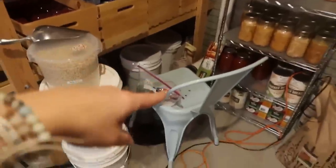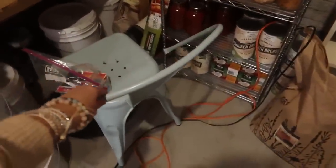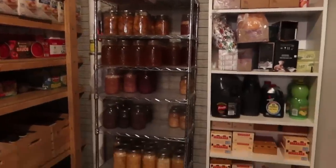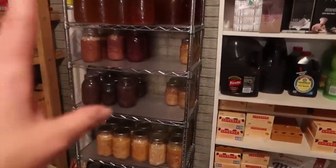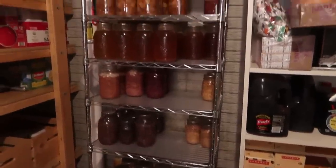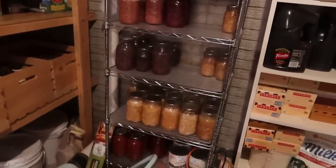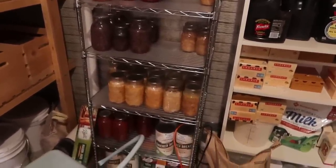It's fun to stock. I keep this chair that's missing a screw here to step on to get up high on things, and it's working out really well. This shelf I got off of Amazon. It holds a lot of weight, so it's meant for holding canning things. And I've liked that a lot. If I did a whole lot more canning, I'd probably have a couple more of those shelves.